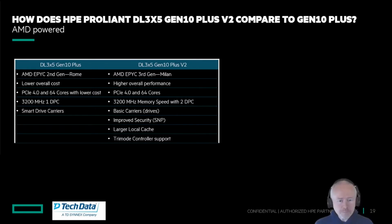So that's the difference. And this is why, with Gen10 Plus, if you can find that server on stock and you don't care about needing more than 1 terabyte of RAM, at that moment it can be useful to say I'll go for the Gen10 Plus, or I'll go for a Gen10 Plus V2, depending on your workload, right?